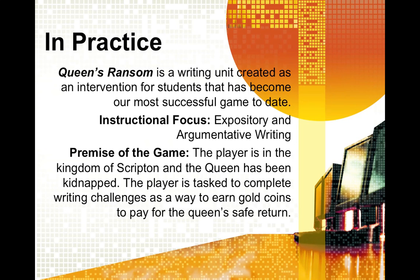In practice, one unit that we put together of personalized learning was called Queen's Ransom, and it's a writing unit. It was created as an intervention for students, and it has become so far our most successful game that we have used to date. The instructional focus was expository and argumentative writing, and the premise of the game is the player is in the kingdom of Scripton, and the queen has been kidnapped.